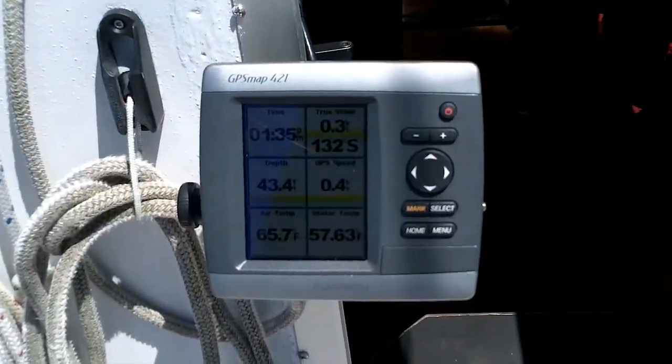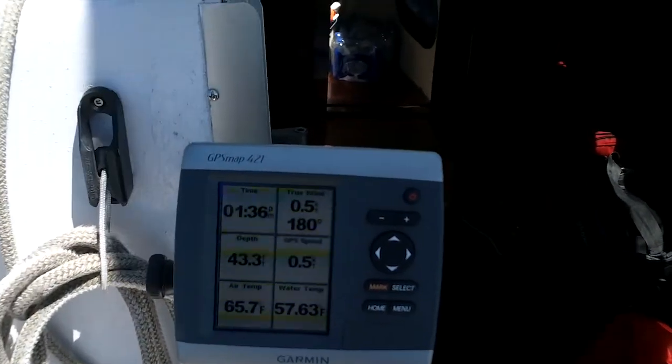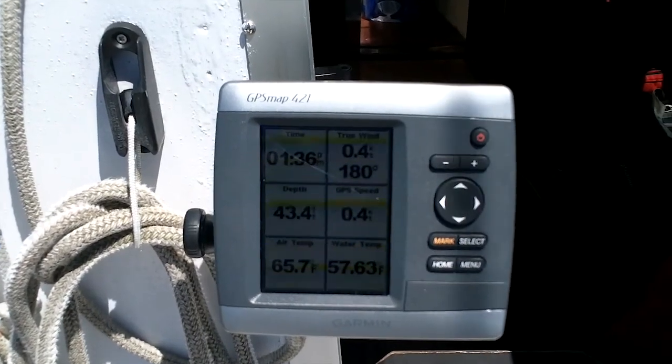Temperature dropped a little bit, down to 64 degrees. It's 1:35. Wind dropped to below 1 knot. 0.356, 0.5, 0.4. I guess that means there's no wind.